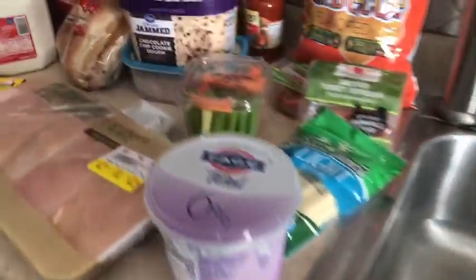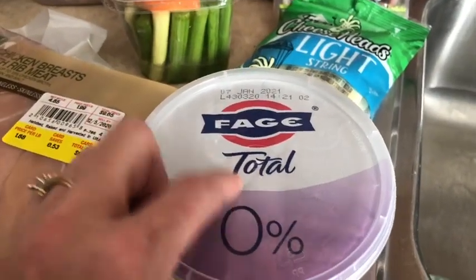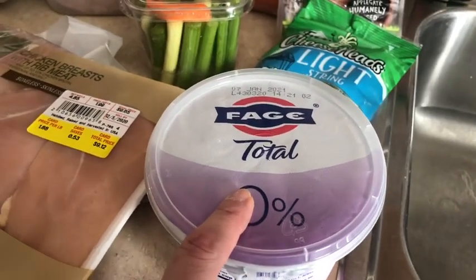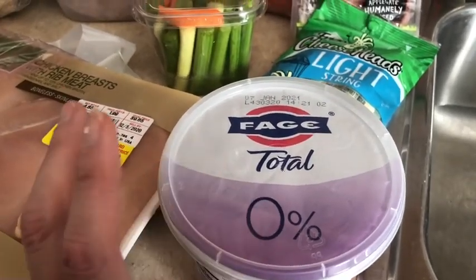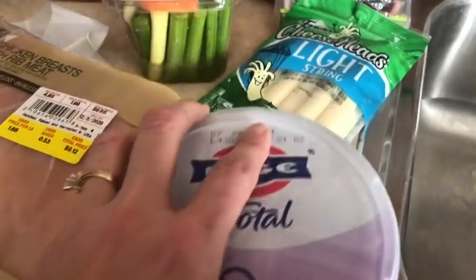Next up, over here we have some Greek yogurt, and I needed that just for recipes. I don't eat this plain. I don't know if you do, but the only time I eat it plain is on baked potatoes, but it tastes like sour cream to me, so that's how I use that.